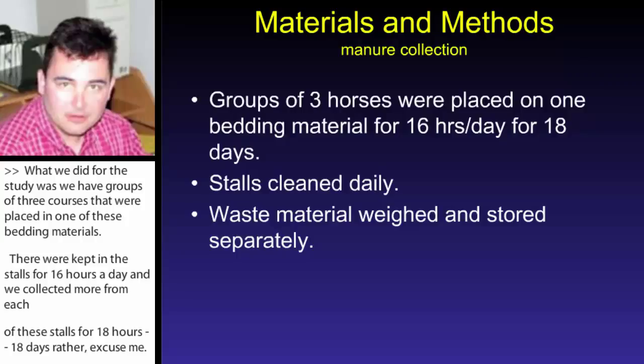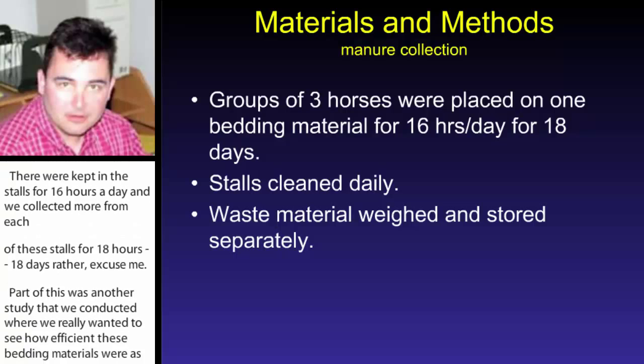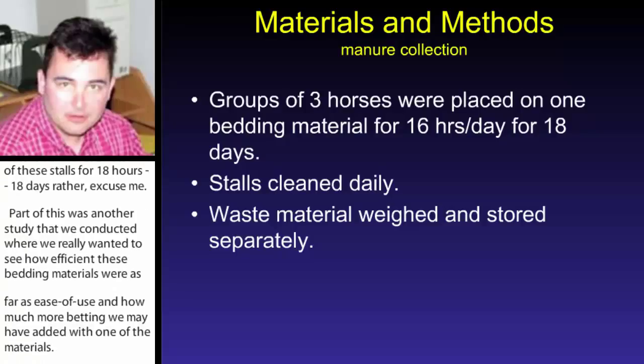Part of this was another study that we conducted where we wanted to see how efficient these bedding materials were as far as ease of use and how much more bedding we may have added with one of the materials. So we were also looking at a separate study on the generation of manure based on using one of these materials. We'll probably talk about that study one day on a future webinar.